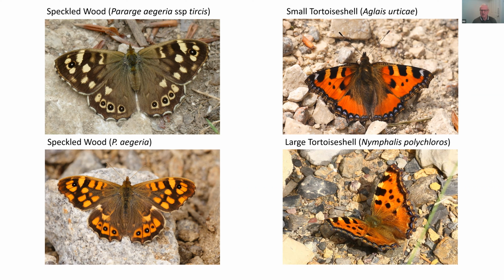Small tortoiseshell and large tortoiseshell, very similar. Really no problem in telling the difference between the two. Small tortoiseshell obviously very common in Britain. Large tortoiseshell are a very rare migrant to Britain. I think it's actually been seen in the Herts and Middlesex region as well in recent times, but it may make a return. Indications that its visits to the UK have become a little bit more frequent after it became extinct in, I think, around 1970.